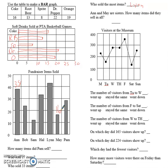16 plus 38 gets me to 54. And I would probably have quite a bit of wiggle room there. 38 definitely looks like a 38. The 16 could definitely be some other numbers. How many items did Pam sell? So the less than 30 looks like maybe 28. Who sold 17? May. So apparently at some point I thought May was 17. 33. Looks like Hal.